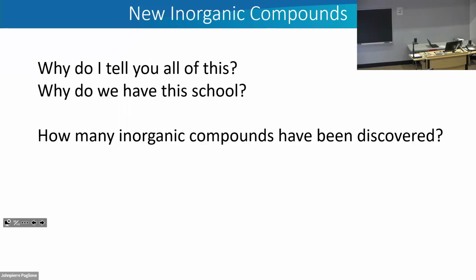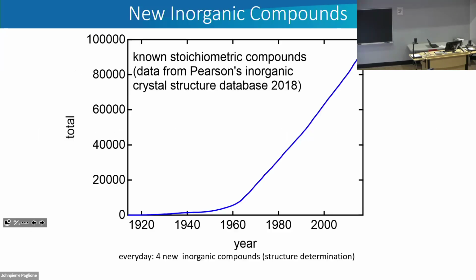So I counted them for you. Actually, I didn't, right? Chemists did that for us, ICSD. So the 90,000 is the correct answer. 90,000 started as soon as we could diffract and distinguish different structures.